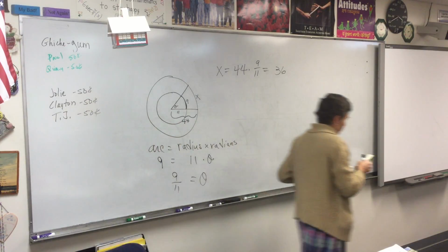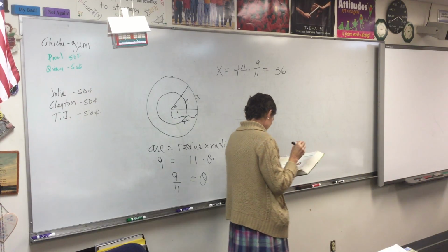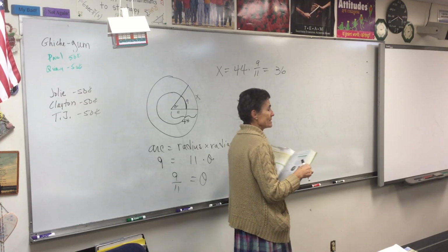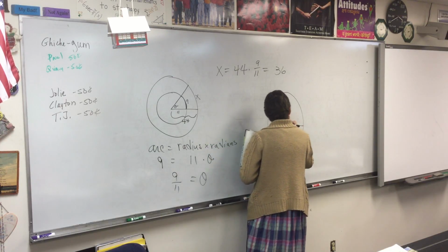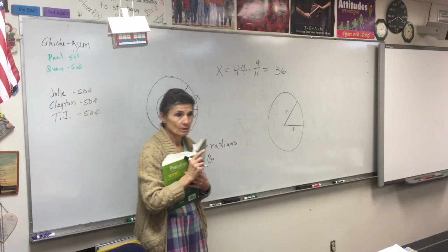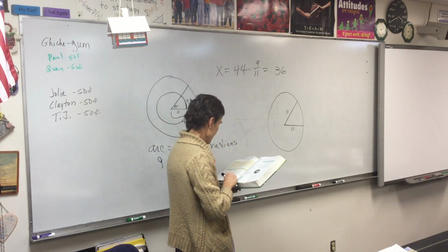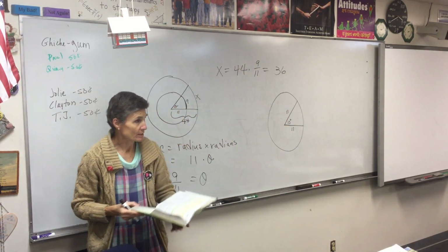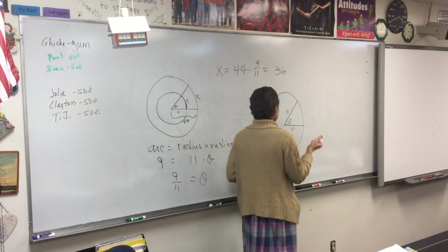All right, next, number 35. To the nearest inch, find the perimeter of a 10-degree sector cut from a circular disc of radius 11. So you got a circle with a radius of 11, and you're going to cut out a sector. Sector is simply the math word for piece of pie. So when we talk about a sector, we're talking about that piece of pie right there. That's a sector. And we know that that is a 10-degree sector. Obviously my picture's not drawn to scale, but that's okay. And my job is to find the perimeter of that sector.